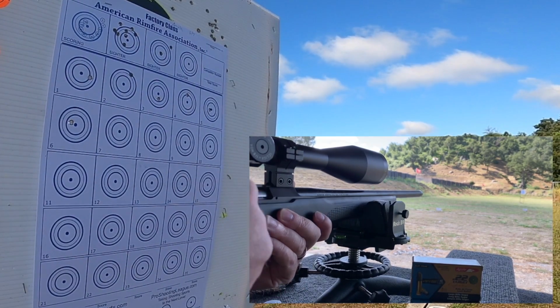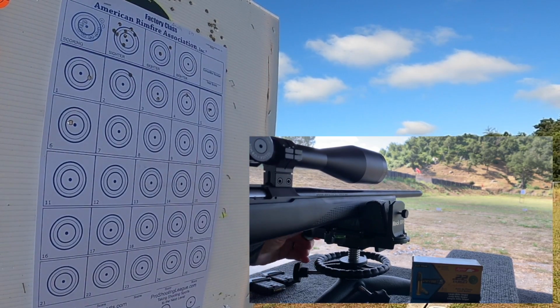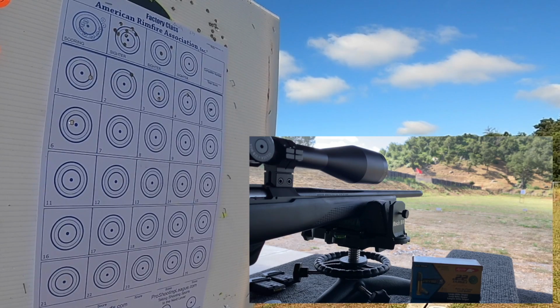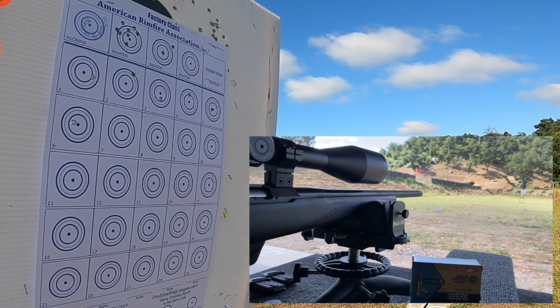Okay, that was just higher than I aimed. Okay, 100-yard flag doing nothing. 50 yard to the right, I'm going to shoot at 9 o'clock.